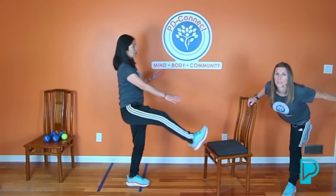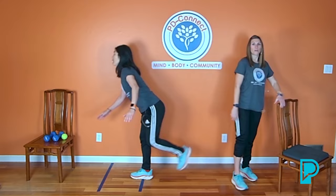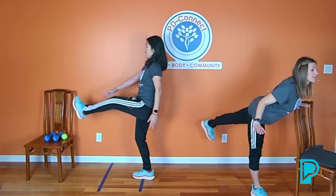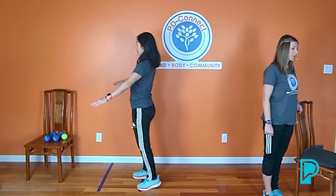Okay, let's try the other leg. Here we go. Try to reach and then balance. If you want to, you can modify. You can try to reach, put the foot down, and then try to do the Superman. Reach, and good. I'm still holding on to my chair here. Yep, this is hard. It's totally okay to hold on.